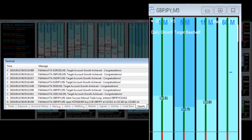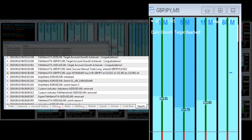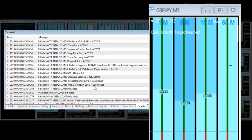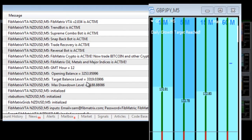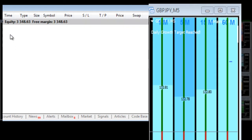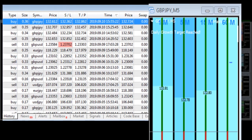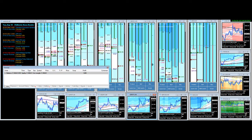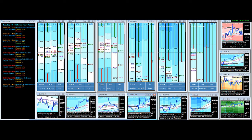Once we hit our 2%, we have grown 2% on the day. You can see if we go to where the day started, here it is. Okay, so we started the day with 32.50 as a balance. The target was 33.19. Let's see where we're actually at. 33.48. We blew it away, folks. All right, so that's the goal, to do that every day, is see that daily growth target reach. You see that, you're feeling good. Not only are you feeling good, but you're achieving goals.